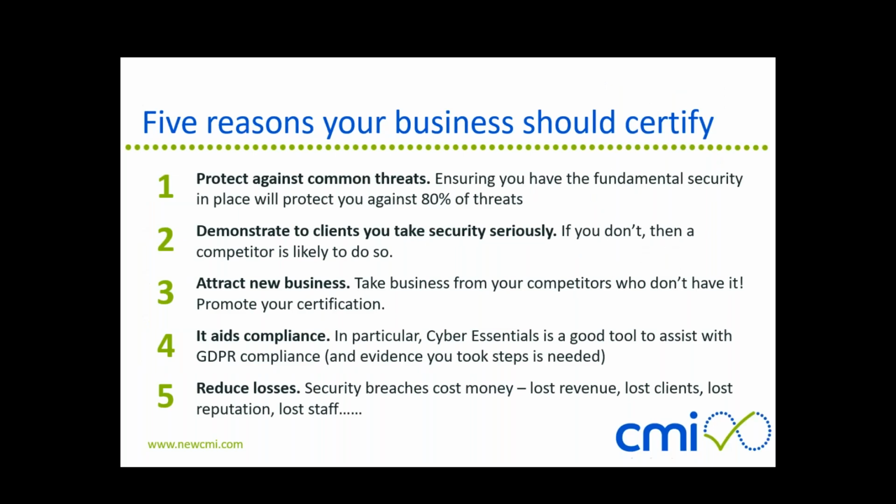So, really now we've gone into the background of why we need to take security seriously, why Cyber Essentials exists, and the difference between Cyber Essentials and ISO 27001. So a couple of slides now really on why you should certify.